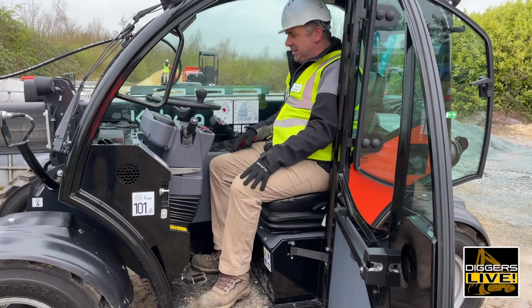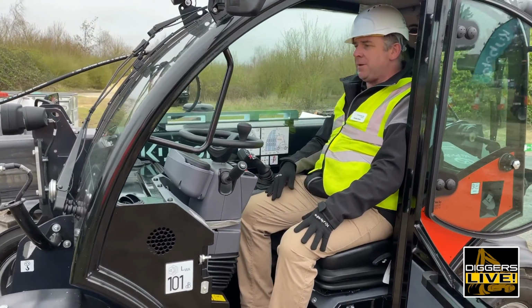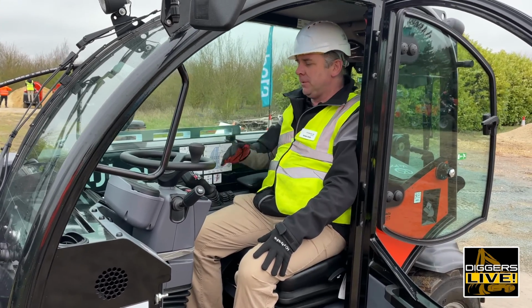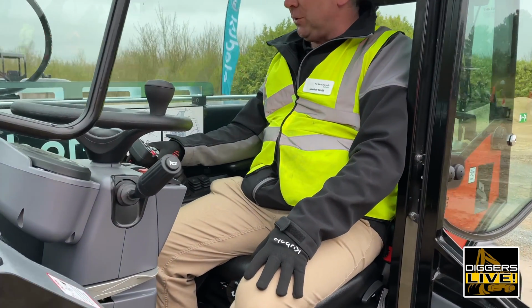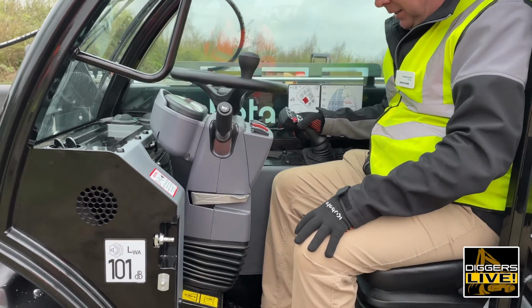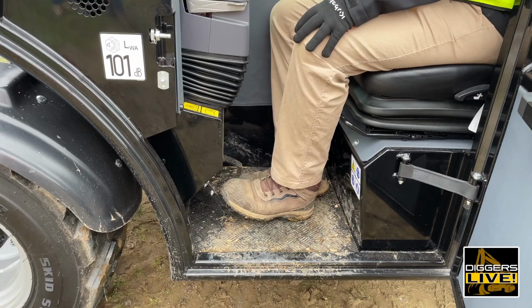Now, as I sit in this machine, you can probably see from the front that I have enough width from my pillar to the windscreen for my shoulders. The other factor is we have an adjustable armrest here. We have our multi-function control lever here. I have lots and lots of foot space. Here's my accelerator, my throttle, and here's my engine pedal, my brake.